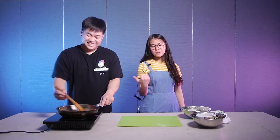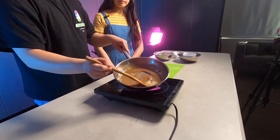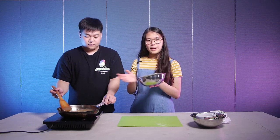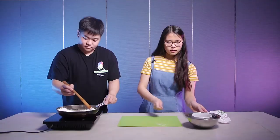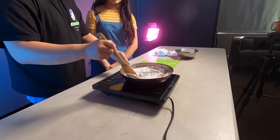So we've incorporated all of that half of the tapioca flour and we'll show you what it looks like in our pan. So the heat is off now and we're gonna add the rest of our tapioca flour and we're gonna stir until the mixture combines. We also have some extra tapioca flour on the side. This is getting thick.